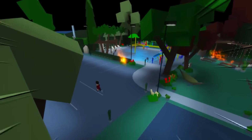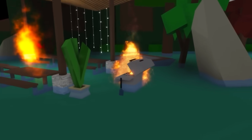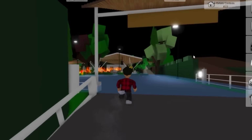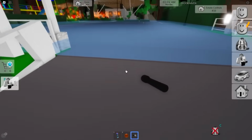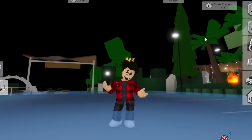Look at all that. Every part of this house is flooded now. A lot of it is also on fire now. Of course, the grill is as well. I'm curious about how this water looks from outside the entrance. Well, I guess it just bugs out at the end here. The water stops right there. No gravity affects it at all. That's just Brookhaven being Brookhaven, I suppose.